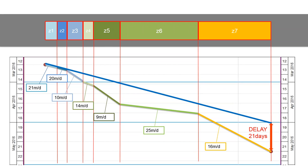How can we avoid it? Sometimes it's already too late because we cannot predict delays. But if your goal is to not have any project delay, there are a few ways. One is just increasing the performance. No one has a magic for it, even if you use the best software. The best software will just give you projection and estimation.